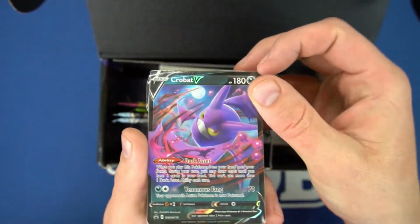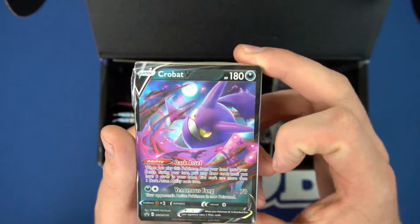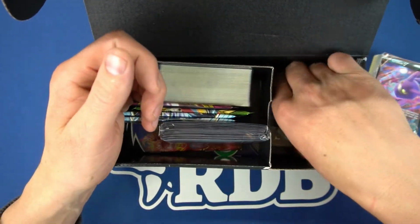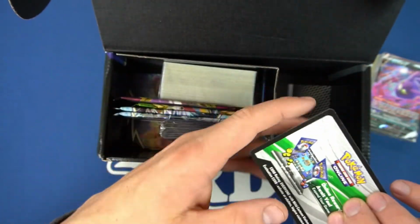There will be 2 Crobat Vs in here and all the trainers you need to build a deck. It has like all the classic trainers in here. There's a code in here, a code card.